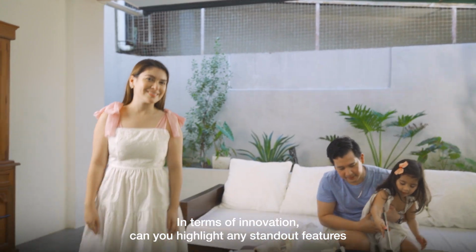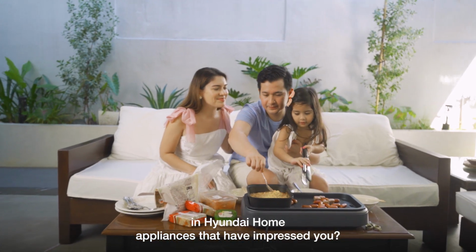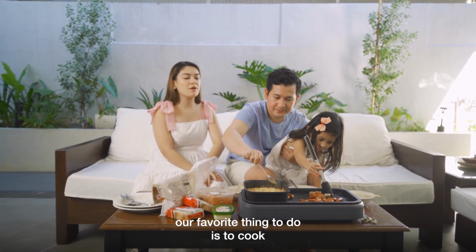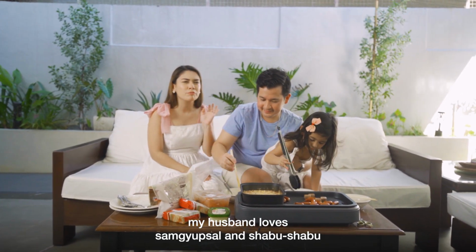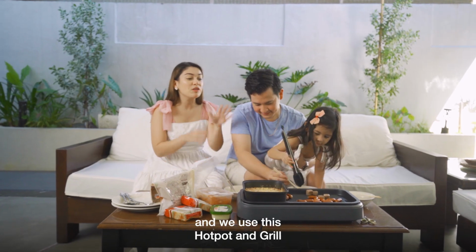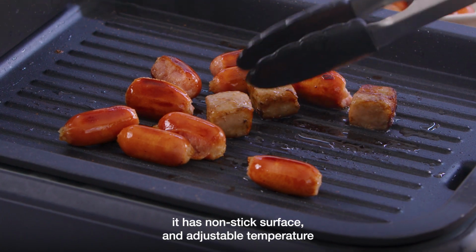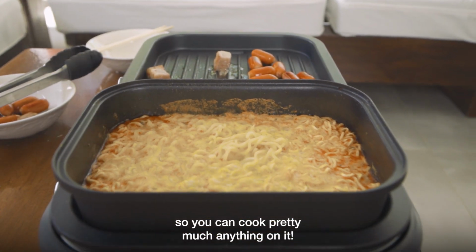In terms of innovation, can you highlight any standout features in Hyundai Home appliances that have impressed you? You know, sa spare time namin ng family, ang favorite namin gawin talaga is magluto. Yung husband ko, mahilig yung mga samgyupsal or yung mga shabu-shabu. And we use this hot pot and grill. It has non-stick surface and adjustable temperature, so kahit anong pagkain pwede mong lutuin.